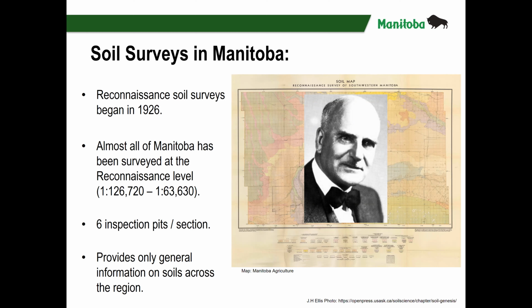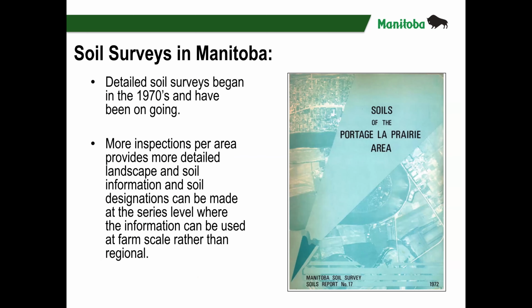So as I mentioned, the reconnaissance survey really only provides general information on these soils across a region, and not too much information that really allows us to use at the farm scale. Which was realized over time. As the intensification of agriculture increased and technology advanced, we realized that these reconnaissance soil surveys weren't quite giving us enough information to be able to predict the soils management at more of a farm scale level.